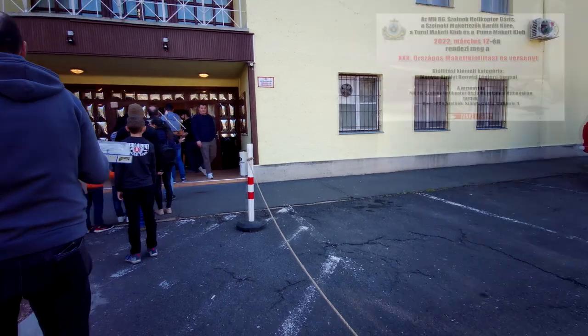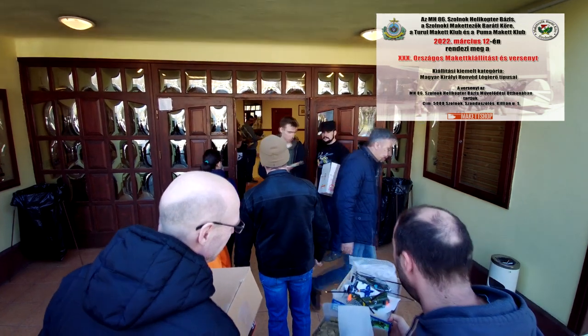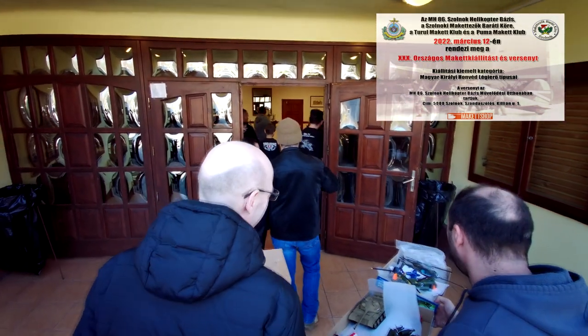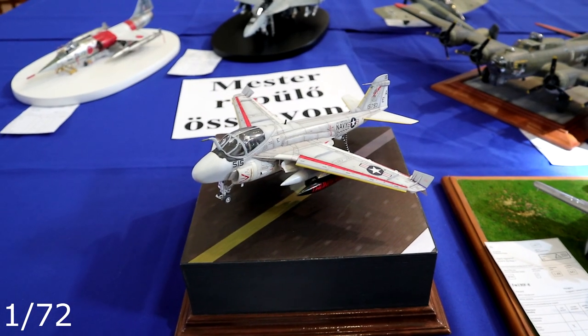Today's event is organized by three groups: the Model Makers of Szolnok Club, the Turul Model Makers Club, and the Puma Model Kit Club. And as usual, the place of the exhibition is the Hungarian Army's helicopter base in Szolnok. But now, let's see the model kits.